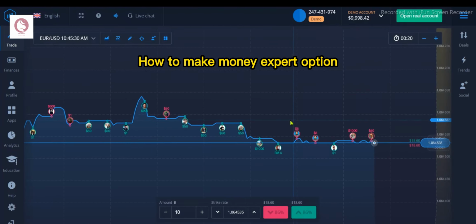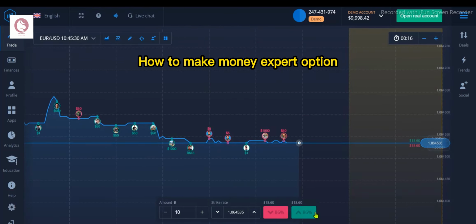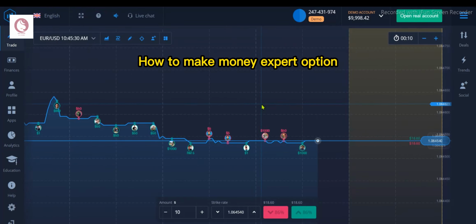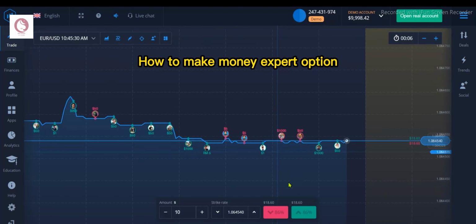Develop a trading plan. A trading plan is a set of rules that you follow when you trade. It should include your entry and exit points, stop-loss levels, and risk management strategies. Having a trading plan can help you stay disciplined and avoid making emotional decisions.